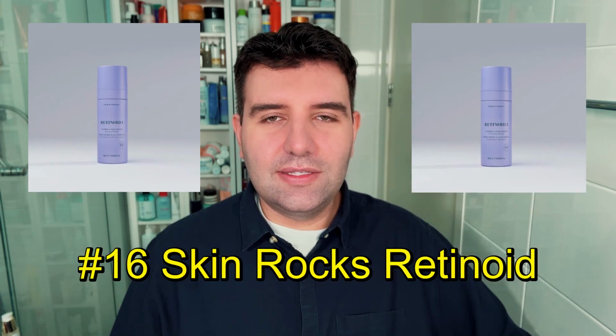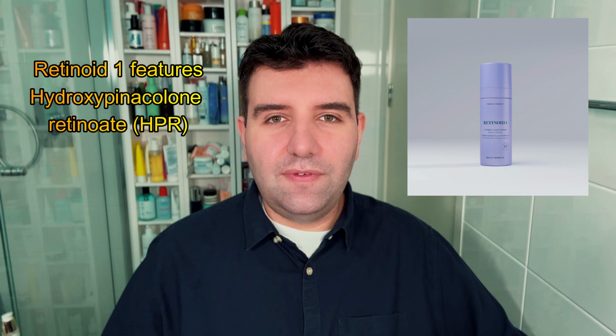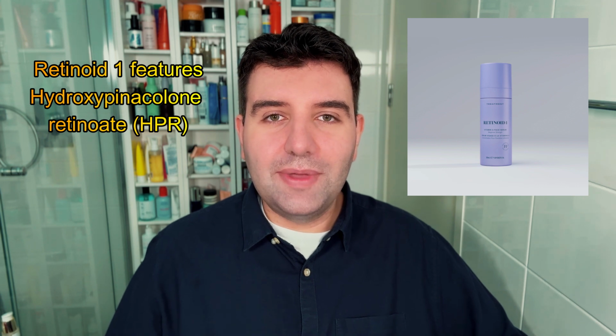Number 16 is the Skin Rocks Retinoid. Now, when I was doing the count of the vote, a lot of these products have multiple versions. So for example, in this case, there's Retinoid 1 and Retinoid 2. The voting was just all combined because not everybody specified which version of the product they were talking about.